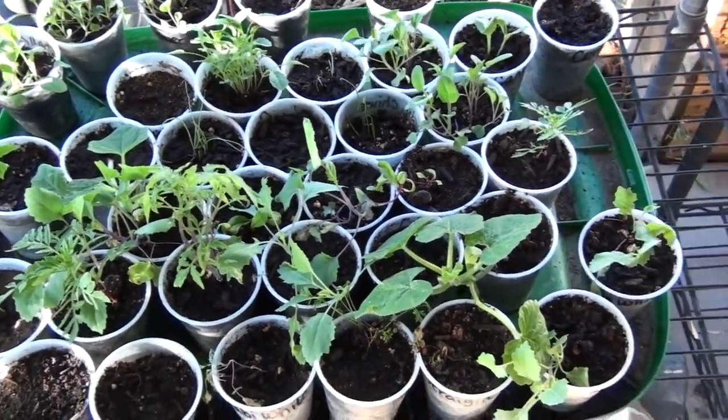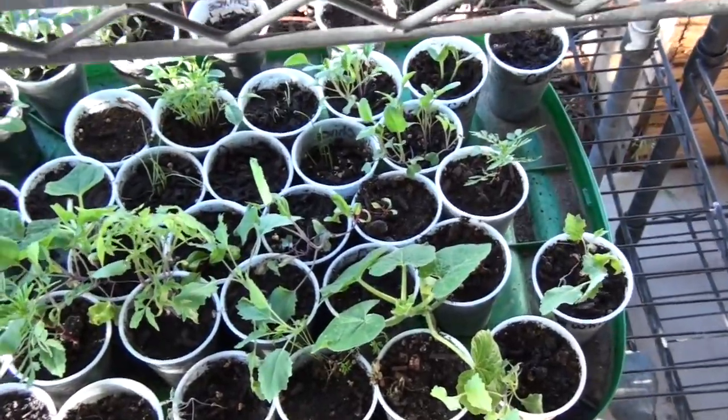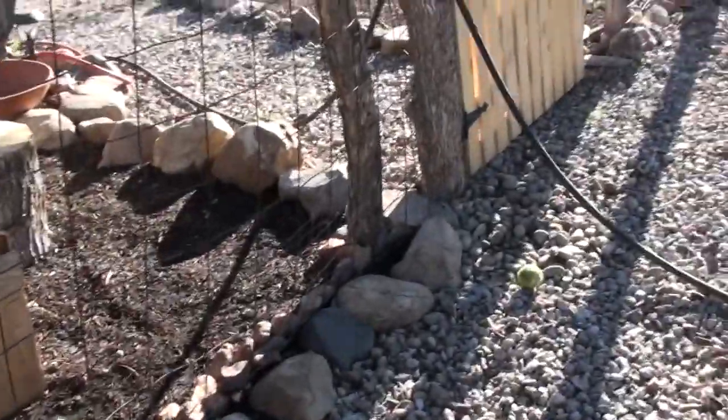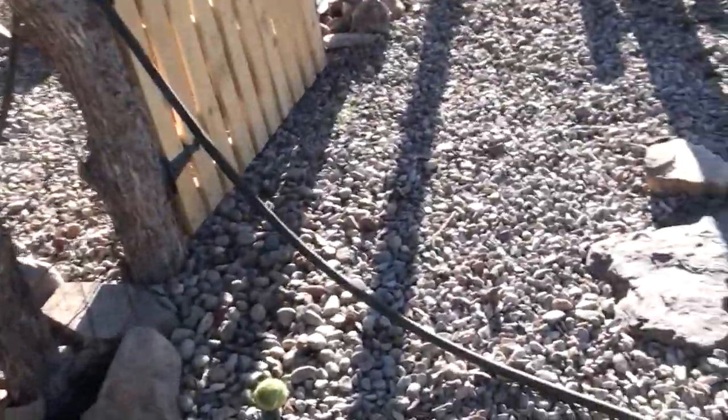And as you can see, we still did not get our little plants into the ground yet. We're gonna do that this morning. I honestly believe we are.